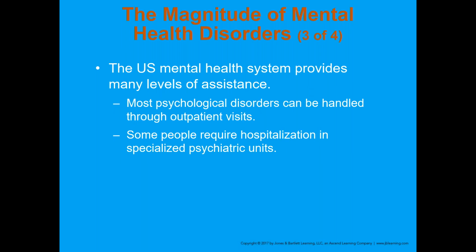The mental health system is great for people who can access it. It is great for people who choose to access it. Most of these disorders can be handled through outpatient visits. Most of them are pretty well managed and people can go on with their activities of daily living. Some can't. Some people do require hospitalization in specialized psychiatric units. And you guys will see when you're out there riding around in the street that there's not a lot of room in those places. It takes a long time for a patient who's in the emergency room to wind up getting a bed in some of these places.